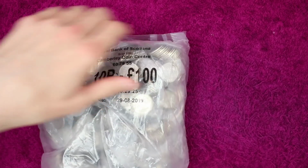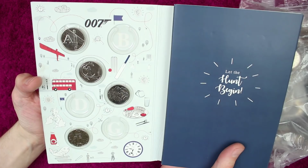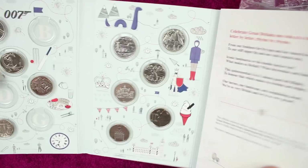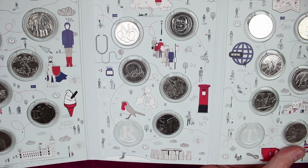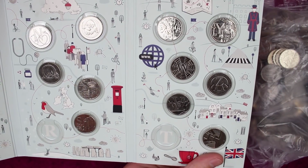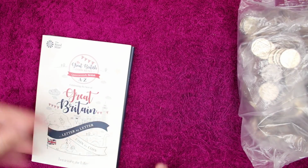But what are we looking for? We are after the alphabet 10p's. So the 2018 book, we've made some cracking progress. All we're missing is B, D, G. I've got a whole page there, R on this page and T on this page. So we are so close to finishing our first alphabet 10p book.